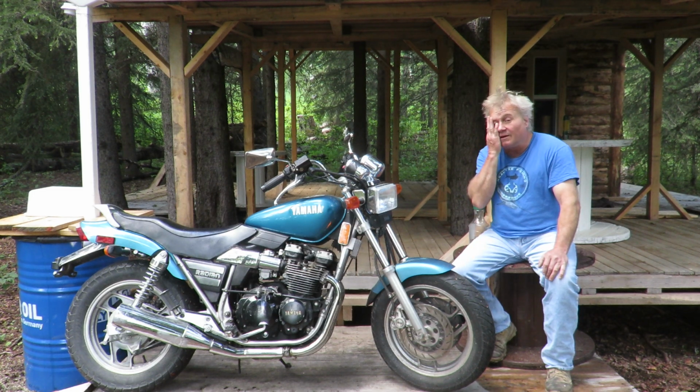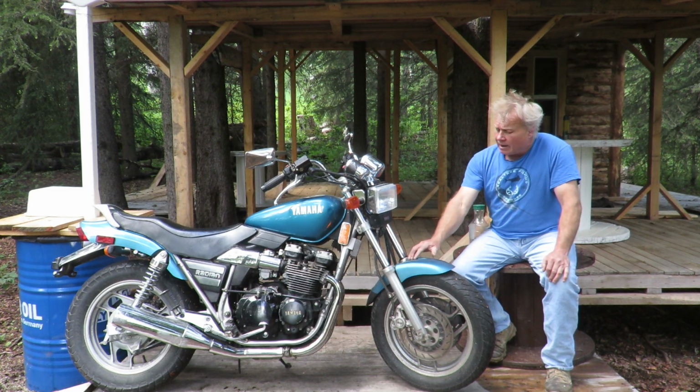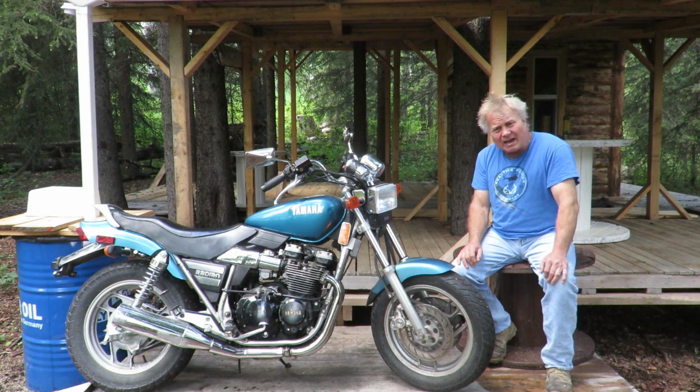This was a little 600. I think they made a little 400, but overseas markets got that, not North American markets. Didn't sell in great numbers. You know, is it a good bike? Yeah, it wasn't bad actually.